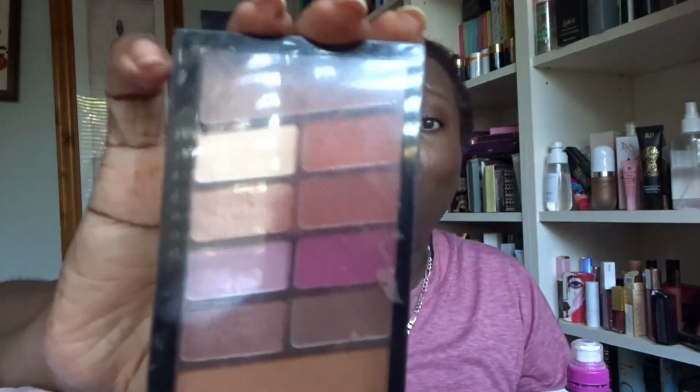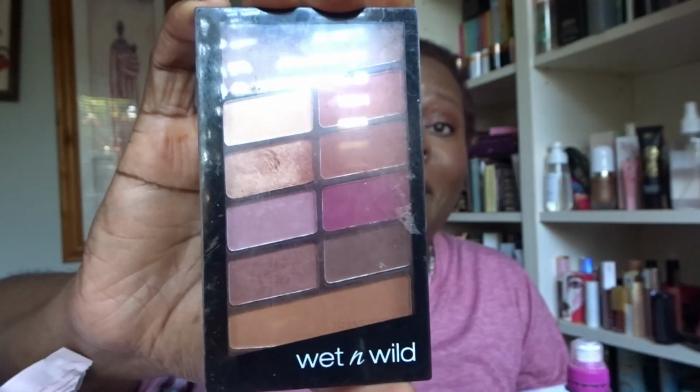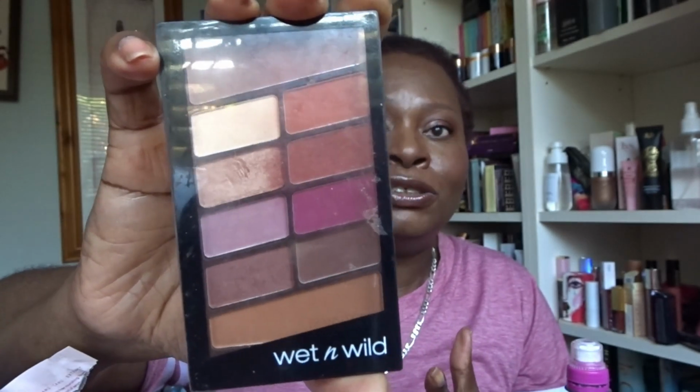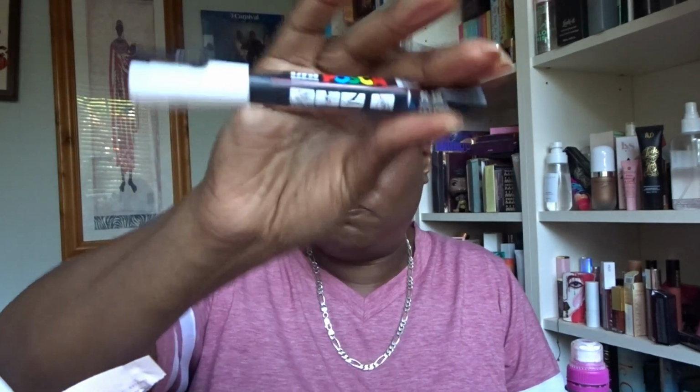So we've got another Wet n Wild eyeshadow palette here. This is going back a long way. Again, it's the sort of colours I like to use, but I'm not using this. I've got 100 big brand eyeshadow palettes with these colours, so I'm throwing that away. We have got, I don't know what this is. This is one of my daughter's art pencils. I don't know what it's doing here. I'm going to leave that there. I'll ask her about it.